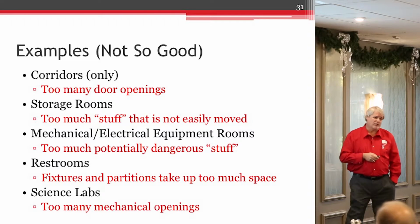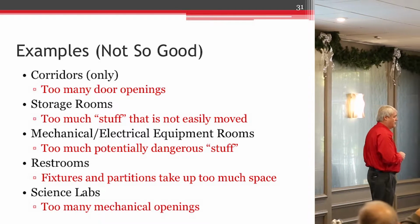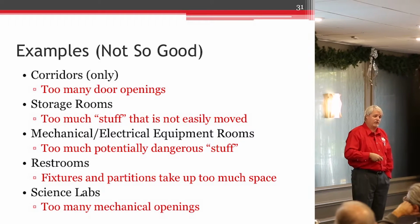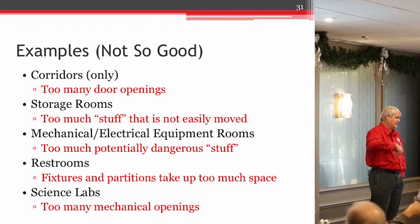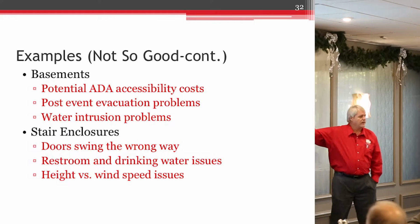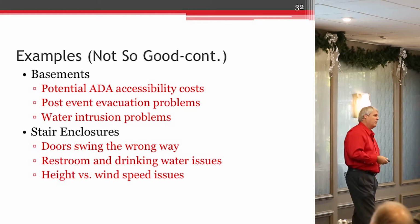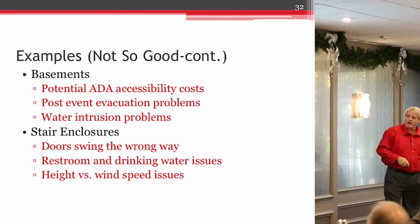Science labs in schools don't work very well. I've done one. There's just way too many openings. You get the pickled critter cabinets that you have to exhaust and all that stuff, and there's just too many openings to deal with. Not that you can't do any of those, don't get me wrong. They're just probably not the best places to put them.